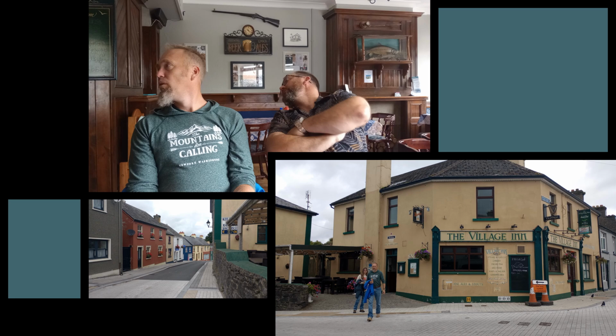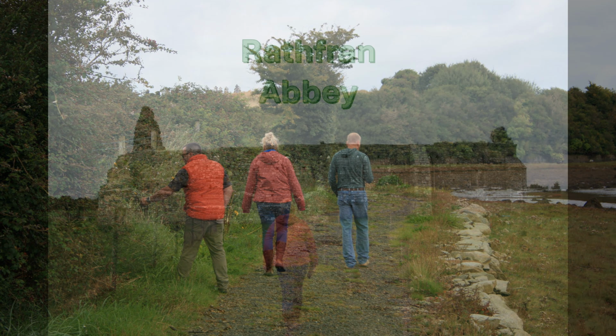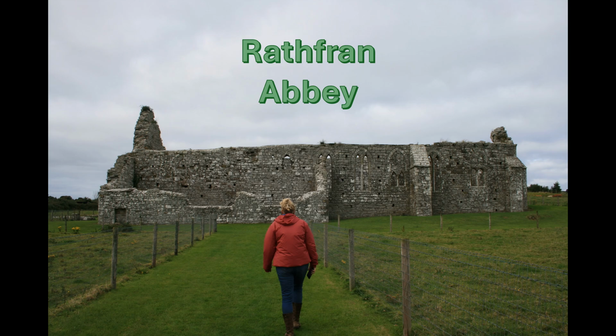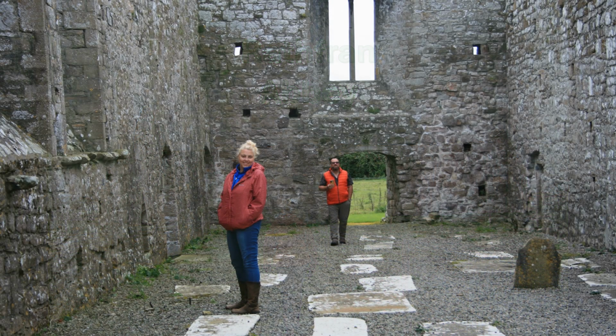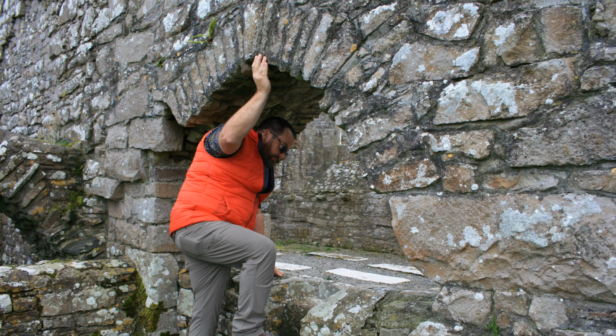After a quick lunch in Killala, we headed a few miles north. By the Ballycastle Road, on the left bank of the Avonmore River, stands the ruins of the Dominican Abbey or Priory of Rathfran. Nestled here near Killala Bay, the ruins of Rathfran Abbey stand as a testament to centuries of history. Founded in 1274 by Norman settlers William de Burgh and Finola de Exeter, the abbey was once a thriving Dominican friary. Its picturesque setting, surrounded by ancient forts and legendary giant graves, hints at its deep historical roots.